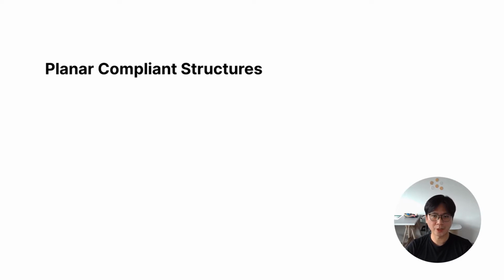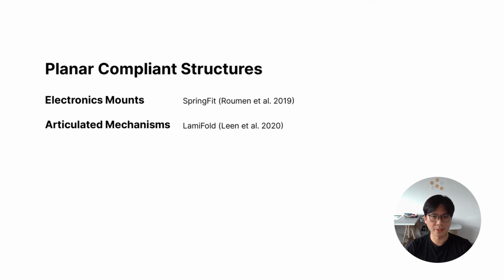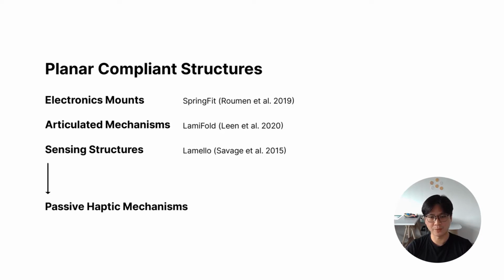Our material exploration led us to compliant structures fabricated from sheet materials and digital fabrication. Within HCI, researchers have used compliant structures for flexible mounts for electronics, or articulated mechanisms in personal products, or as sensing structures for 3D printed interfaces. We took inspiration from this work and directed our investigation on compliant structures towards passive haptic mechanisms.